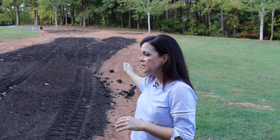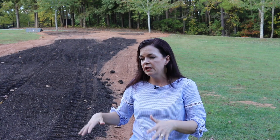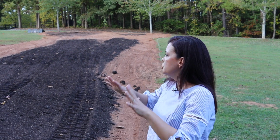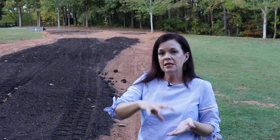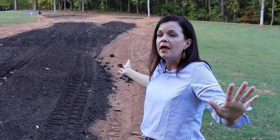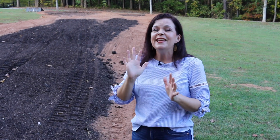We're going to put this down, and then Jerry's going to come back with the tiller and mix it in. Just add some really good nutrition to the flower bed so that these plants have a great head start. We just want to build this up, add all this in because this is a brand new flower bed. So instead of amending each individual planting hole, we're going to amend the entire bed at the beginning, and that way everybody is off to a good start.